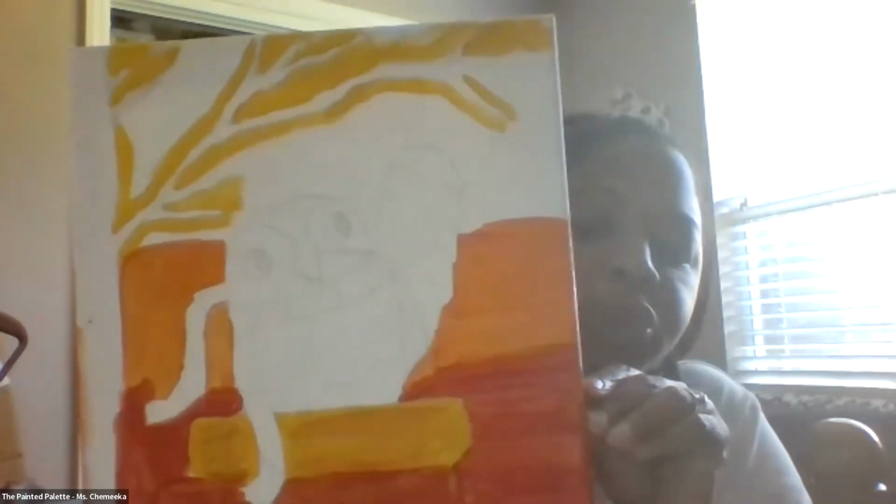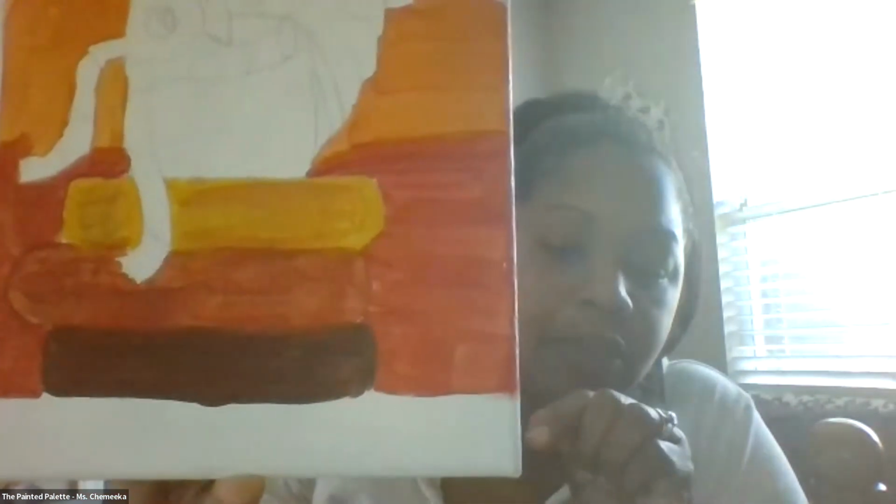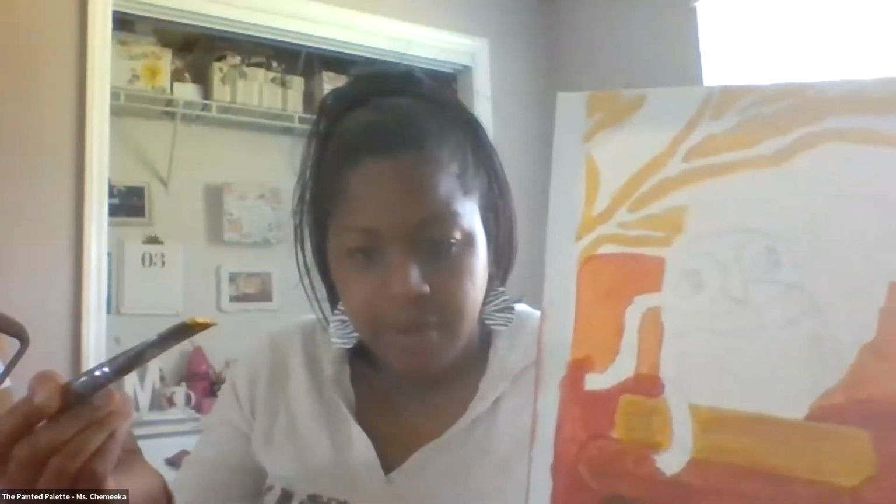So now with your canvases, you should have outlined where your branches are with your yellow paint. I use the same brush that we did for the books. So if you have that done and you've outlined where your branches are with yellow, now you're going to come back with your wide rectangle brush, and you're just going to fill in the yellow. Okay? Because if you remember correctly what our finished product looked like, it has yellow, bright orange, and then a darker orange. So I'll show you exactly what I'm doing here.